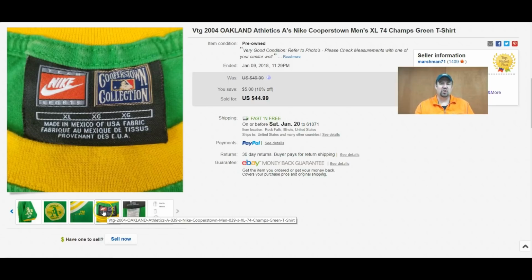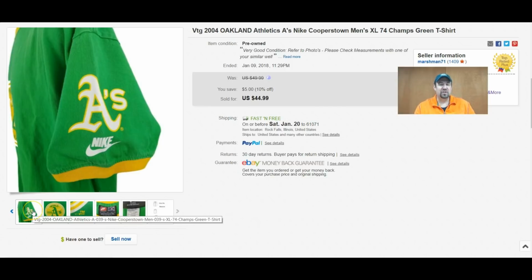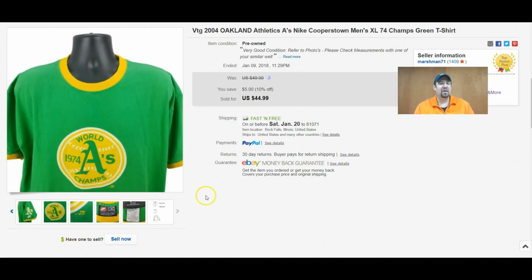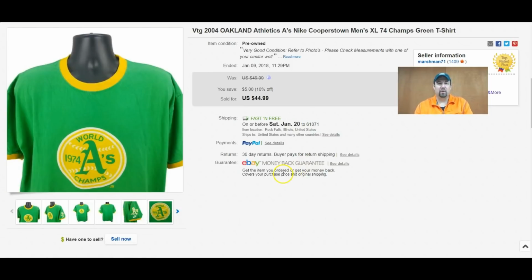So this was just a great find in super shape and condition. Like I said, you can see the 2004 there. I usually always like to highlight that. This actually sold to a person in California, so I'm assuming a big A's fan. But really nice shirt. You can see it's super crisp, super bright. Just overall a really nice shirt.